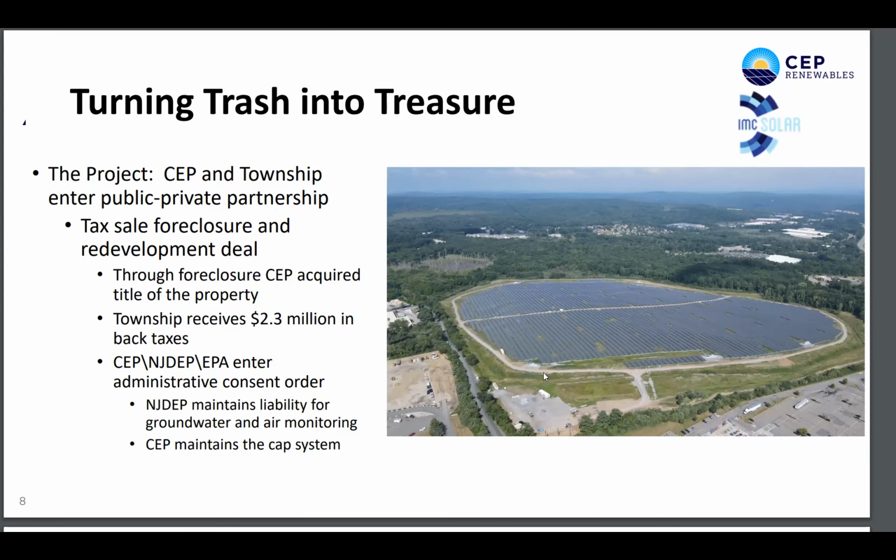So the project began. CEP and the township entered into a public-private partnership. There was a tax sale foreclosure and a redevelopment deal. And through that process, CEP actually acquired title of the property. There aren't many developers that are gonna buy a Superfund site, but we did, with an agreement with US EPA and New Jersey DEP. And there was an administrative consent order that formalized all this. And at the end of the day, New Jersey DEP maintained liability for the groundwater and the methane gas. And then CEP maintains the cap system.